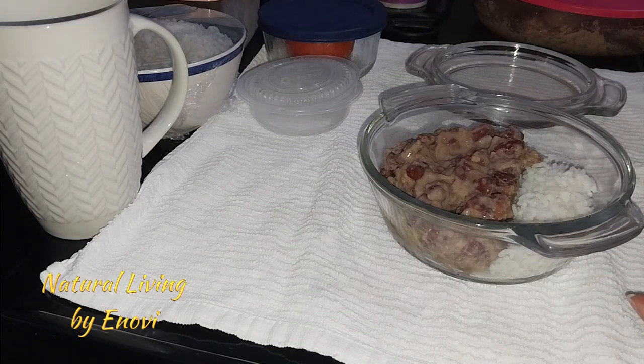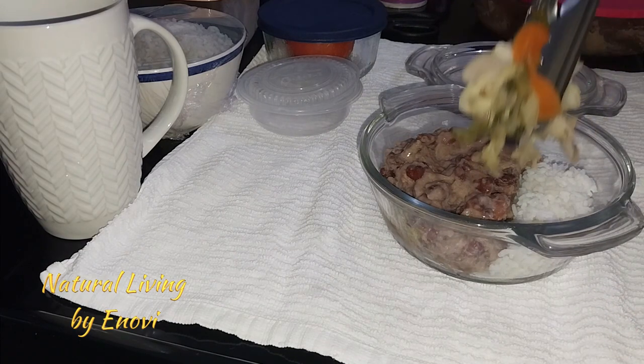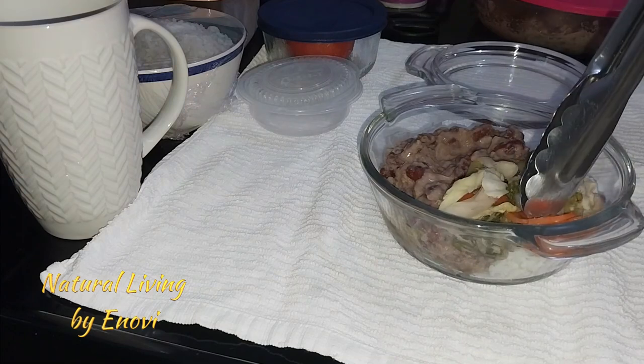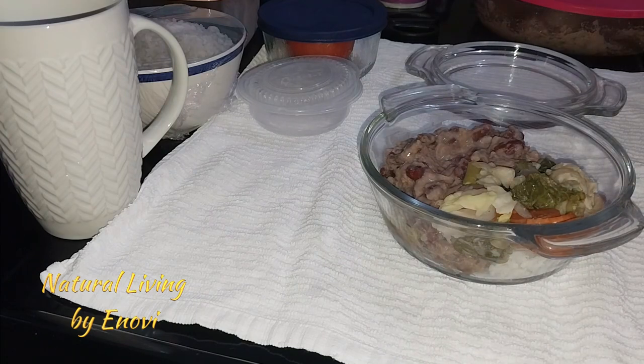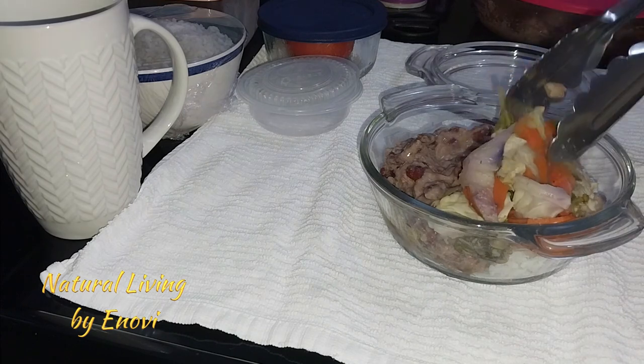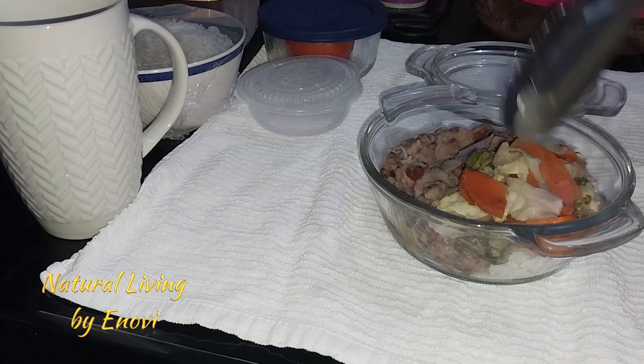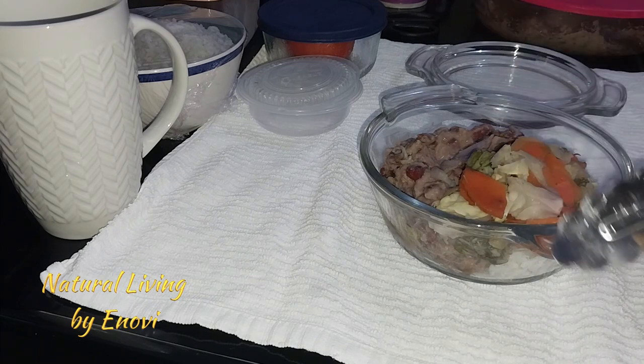Here I have some just simple steamed veggies, carrot, cabbage, and some pak choy. And some of the pieces of perfect cabbage in it too.